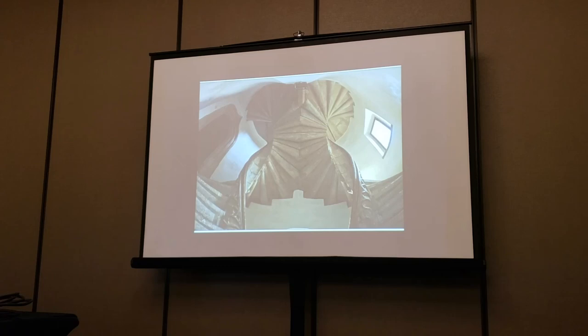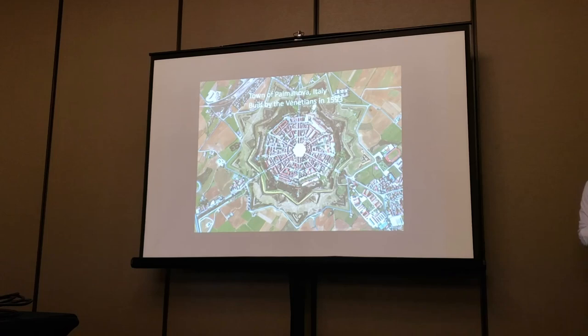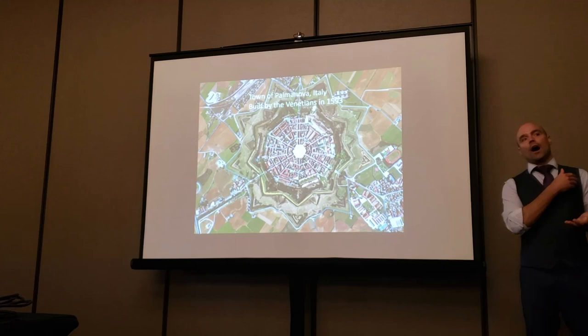And so, like I mentioned earlier, stereotomy enabled us to build these arches, vaults, all this stuff. But there was also a military application to it. And in fact, in the 1700s, France declared stereotomy a military secret for its ability to build star forts. And it wasn't until 1799 that the French government declassified it, and then it went back into the public domain.